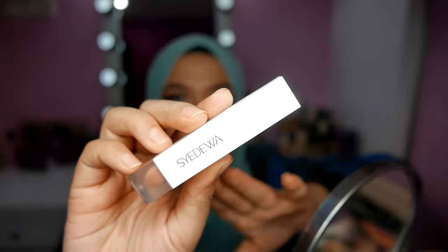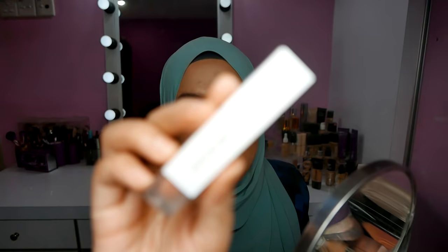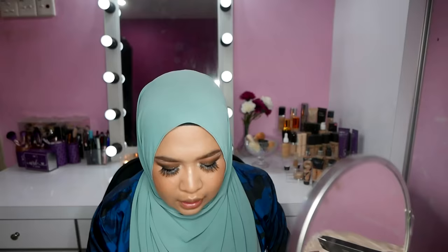Really, I'm going to use Syedewa lip lipstick juga. Okay, sorry, nama dia apa? Lacquer, matte lip lacquer. This is in the shade Paris. I have tried Manila before ni. Color macam picky peach macam tu, sesuai for everyday use, okay? Tapi I haven't tried Paris. And I've been wanting to try Paris.